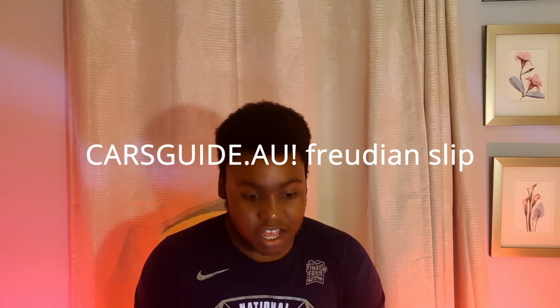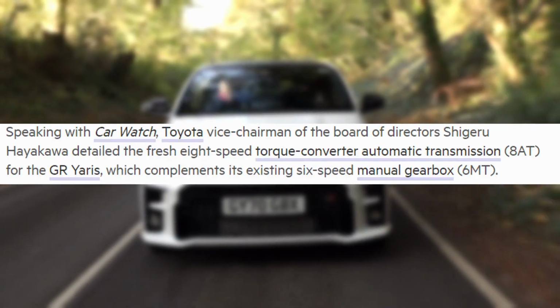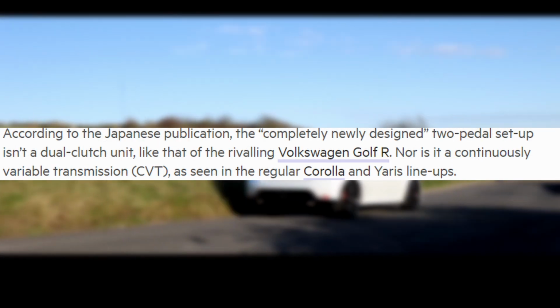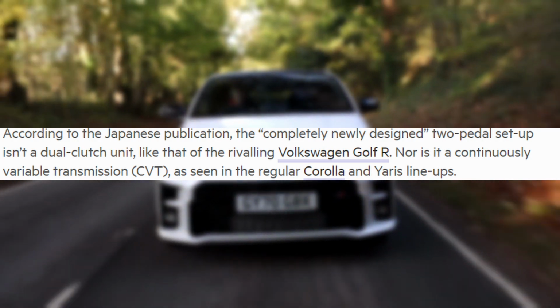Hashtag save the manuals, but we will be getting an automatic. According to Car Wash, Toyota Vice Chairman of the Board of Directors, Shigeru Hayakawa, says that this transmission is not going to be a dual clutch setup, which is completely okay as long as it's fast enough. And even the average torque converter automatic is way better than putting a CVT in a vehicle.